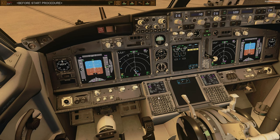Progress page 103, we've got even less now. Climb. That's good. Cruise 0.783. Descent 0.78 and top of descent is in about 673 nautical miles, minus 103, about 570 miles after we reach our top of cruise.